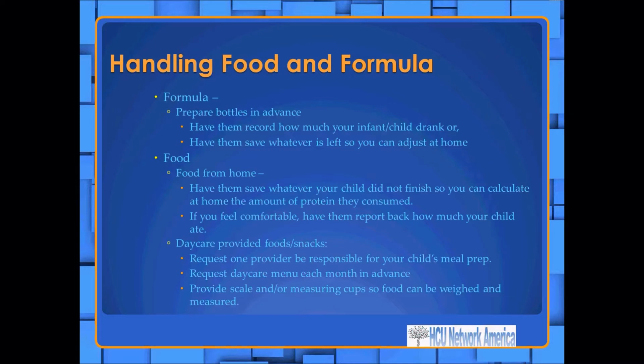If your daycare facility provides meals or snacks, you can work with your daycare provider to feed your child according to the HCU diet. There are centers that are more accommodating than others, so it's very important that you talk about this in the very beginning because some may feel that it's just too much, and so they'll ask you to provide their food for them if they're willing to accommodate you at all.